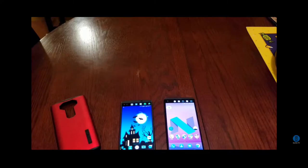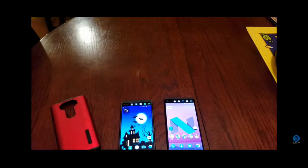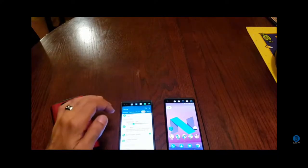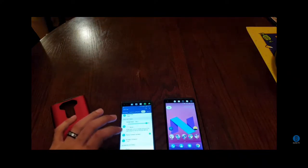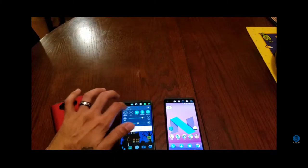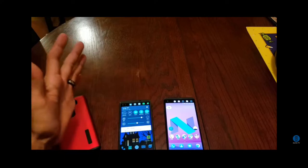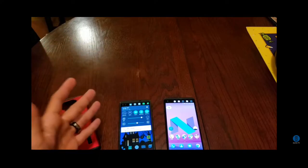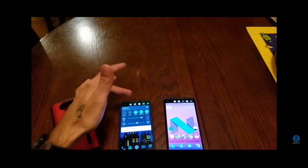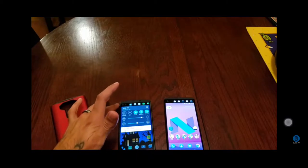The LG V10 is last year's model. It's got Android 6.0 Marshmallow, and the UI is Optimus UI on it, which, it was okay. I didn't really care for it that much. I didn't really care for the toggles and how they looked. They look too big and bulky and you can't really change them. It's military grade certified, A10 certified. It's got like, material wise, it's a plastic with a deer skin coating on it with stainless steel on the sides.